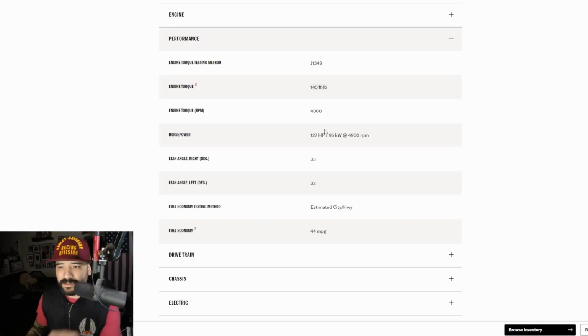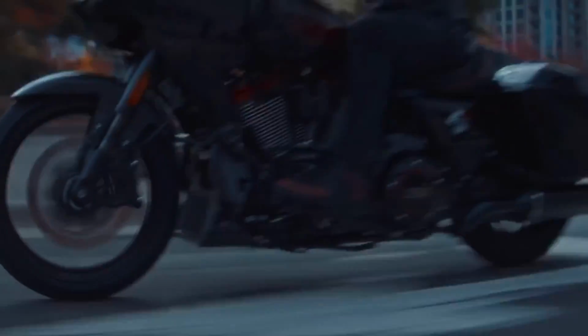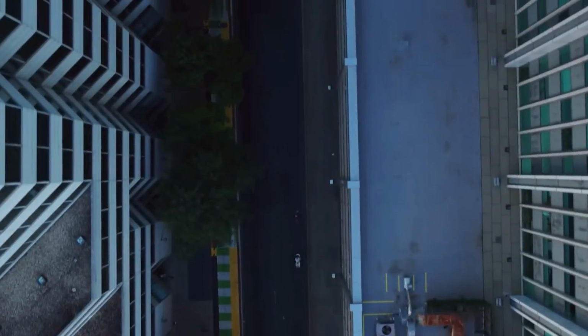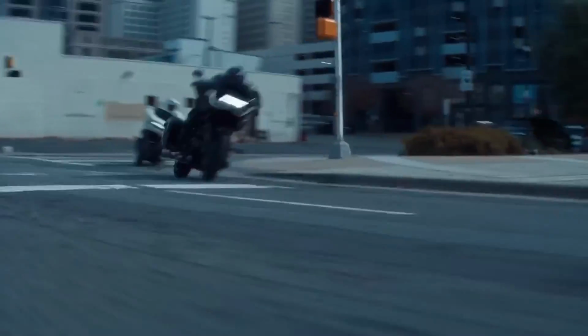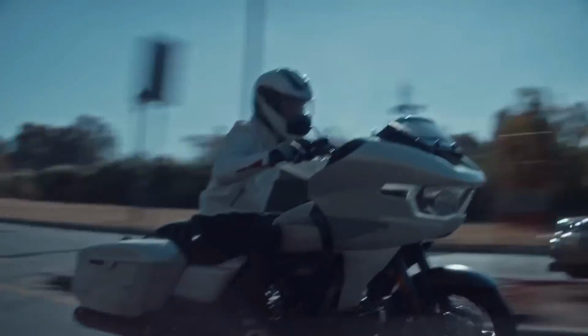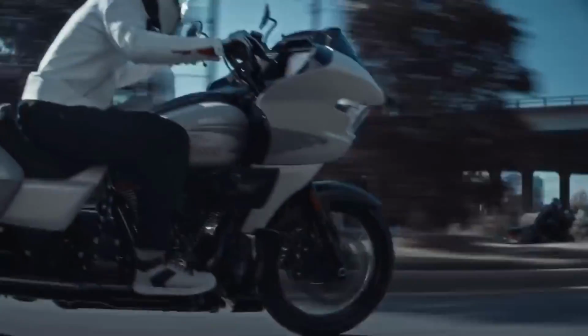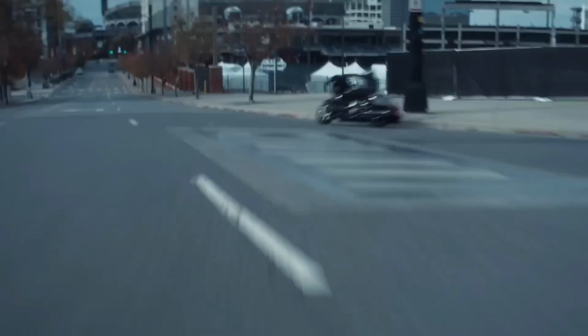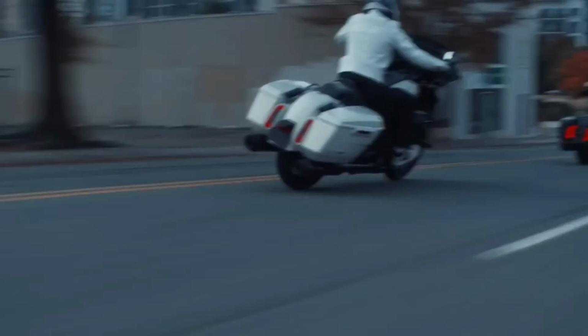Keep in mind that this tune you're seeing from Harley is California compliant, which is a massive hit to the performance, because we know these bikes run lean. They run lean because of the emissions that Harley's trying to meet with the EPA and especially California CARB. CARB is a huge one. So because of that, it takes a huge hit. You could only imagine that once you unlock the tune, these numbers are going to go up big time.